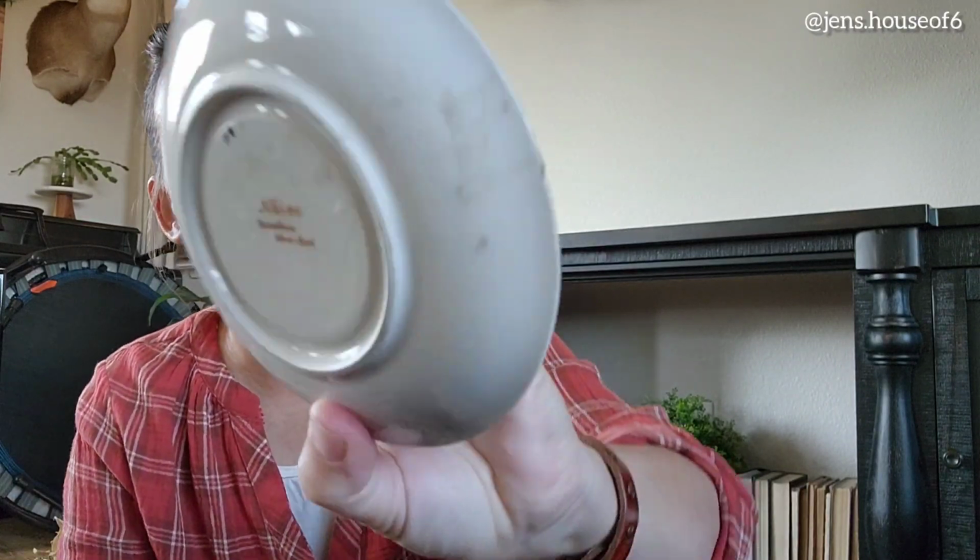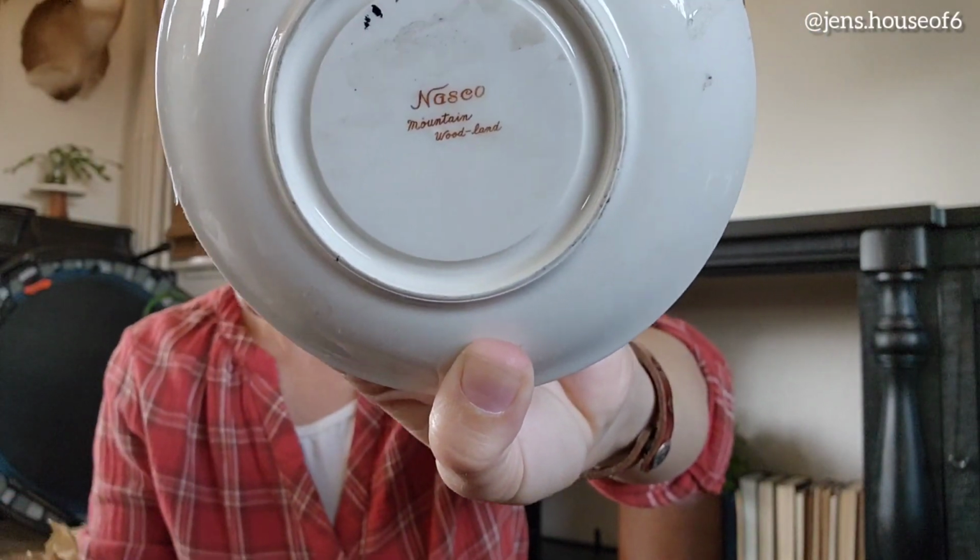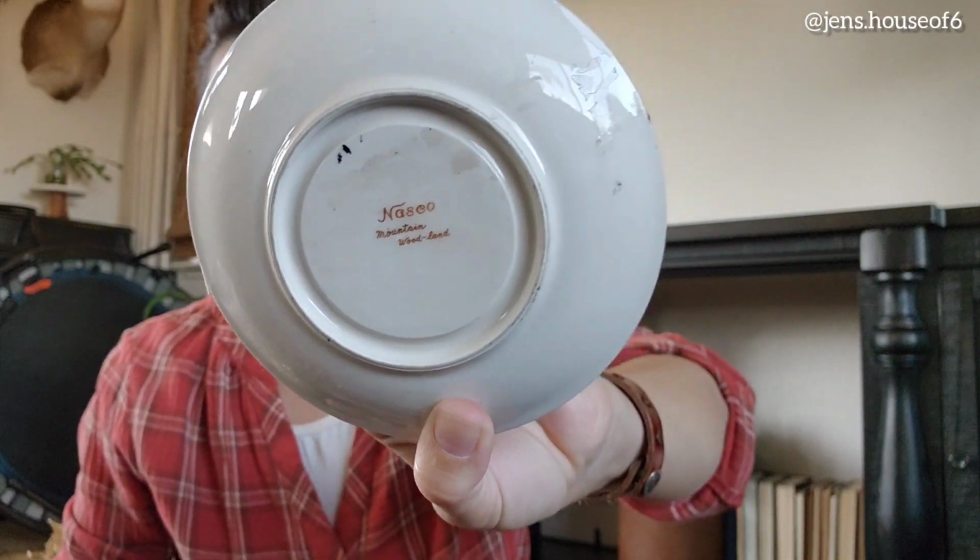This was a random set I picked up one day at my local thrift store. I actually think I have one more piece to this over there. Anyways, I can't hold it all up at once, so let me start with this, and it's just random. I have just one teacup and saucer. I don't think it's expensive. It's called Nasco, hang on, what's it say? Mountain Woodland.